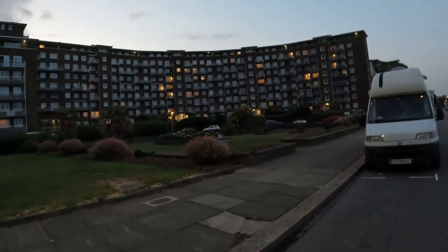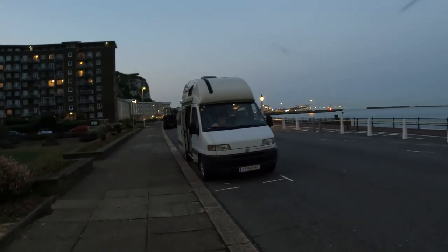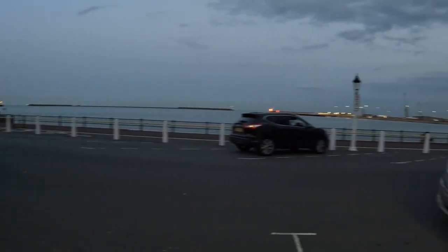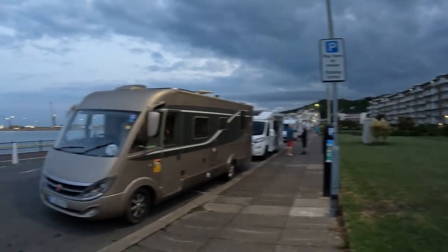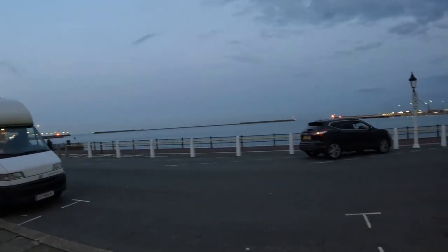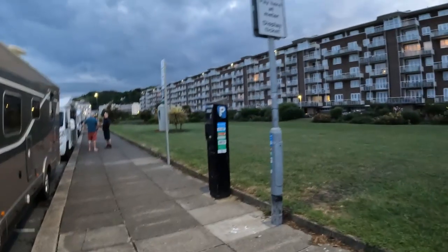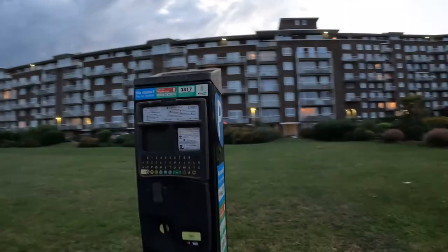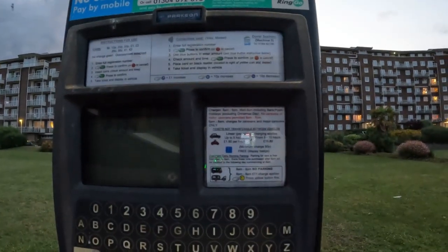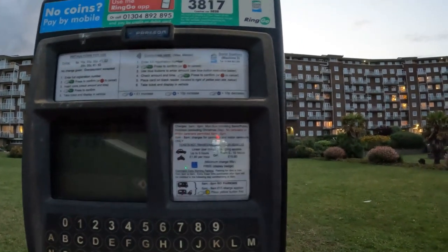We've just arrived at Dover, it's just gone 9 o'clock, and we've pulled in to Marine Parade for the night. Great spot if you're just doing a couple of hours parking before your ferry. You've got the whole road here, all full of motorhomes, vans, campers, etc. You've got a meter, you pay £11. You can't park in the day, it's only overnight. I think it says you can't park here 8 a.m. till 6 p.m, but you can from 6 p.m. to 8 a.m. and it costs you £11.